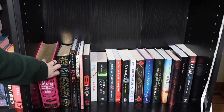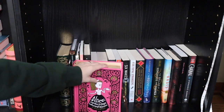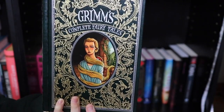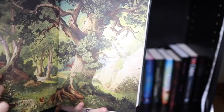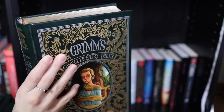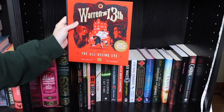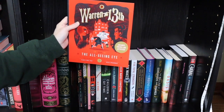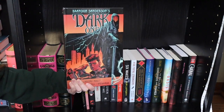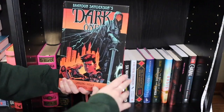I have these beautiful editions of this one right here, Alice's Adventures in Wonderland, and it's just got all these illustrations. And then we have Grimm's Complete Fairy Tales collection with all of these beautiful illustrations. These are just so fun to own, even though I've never even read them yet because I'm an idiot. Warren the 13th and the All-Seeing Eye, written by Tania del Rio and illustrated by Will Staehle. You thought that was it for the Brandon Sanderson, huh? Nope, because I also have Dark One by Brandon Sanderson, which is a graphic novel.